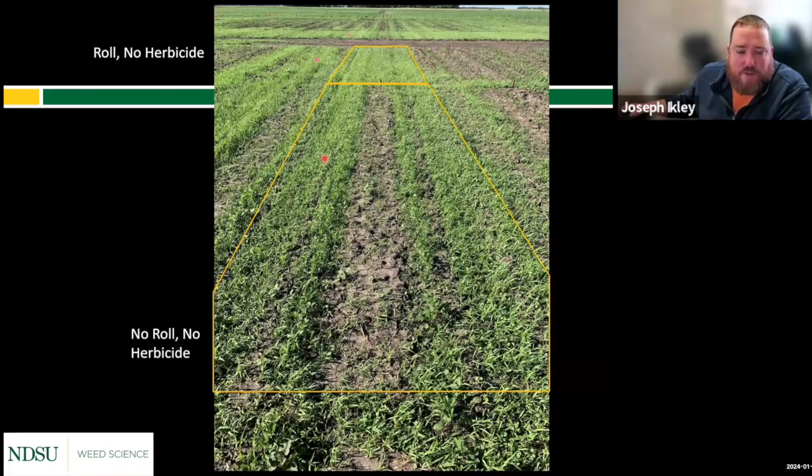We did get lucky and have two of these plots line up back to back. So here in the back part of the screen is where we rolled without applying a herbicide. And the front part, again, is where we did not roll. Just a lot more bare dirt you're seeing, particularly in those middle two rows, indicating that there's lower weed pressure in these plots.